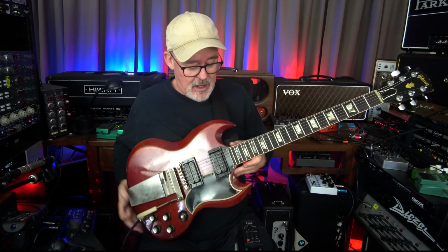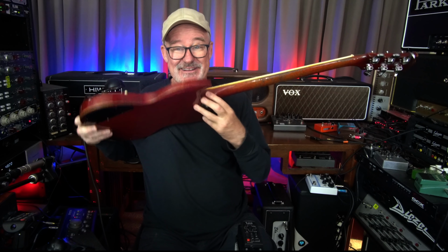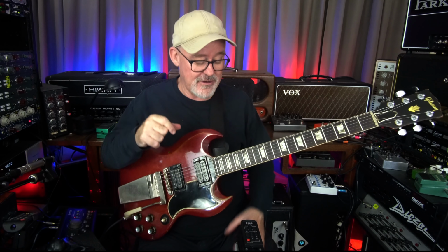A lot of SGs have thin necks. This is super wide. It's not totally flat. It has a nice taper to it. It's got a super fat heel, and that feels good too. And I think what that does is keep it from going out of tune, because some SGs, you can bend them so easily, they don't stay in tune. I love this guitar, but it fights me a little bit. It has 10s on it. The action is not super low. It's not a Lamborghini or a Ferrari. It turns me into a different player because it fights me a little bit. And that actually can be a good thing.